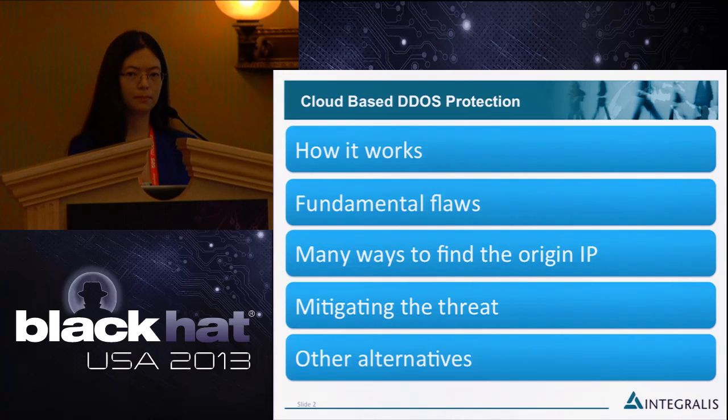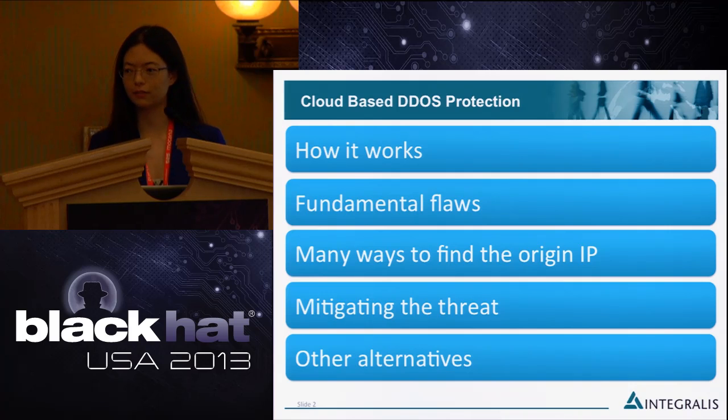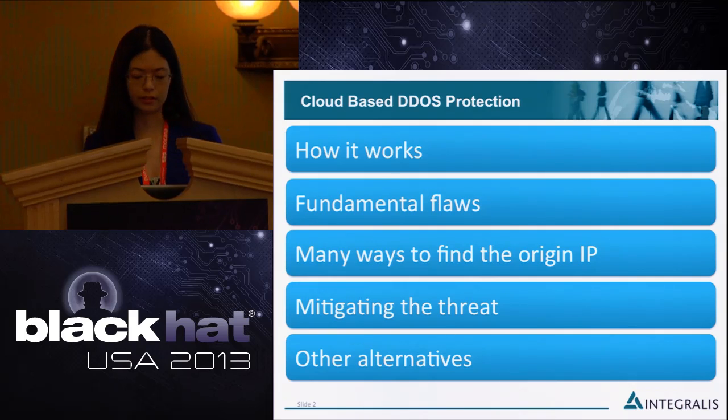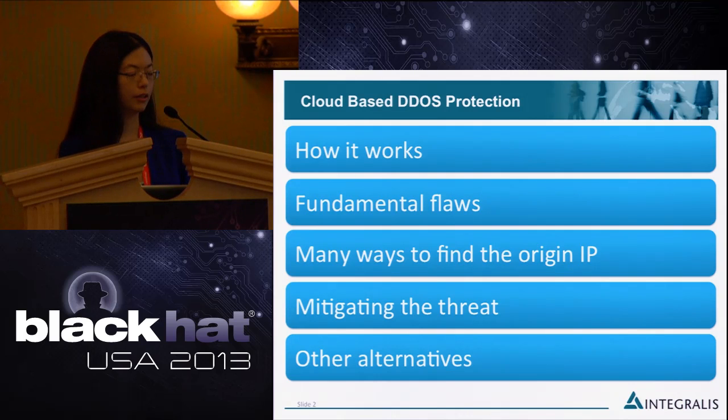I came across this bypass due to my long-standing fascination with malicious websites. I saw a lot of sites selling DDoS for hire or stolen credit cards, and it turns out that getting DDoSed by your competitors is an occupational hazard. I noticed that a lot of these malicious websites were protected by cloud-based DDoS mitigation. And it annoyed me because it obscured information about these malicious websites. So I worked to get rid of them.